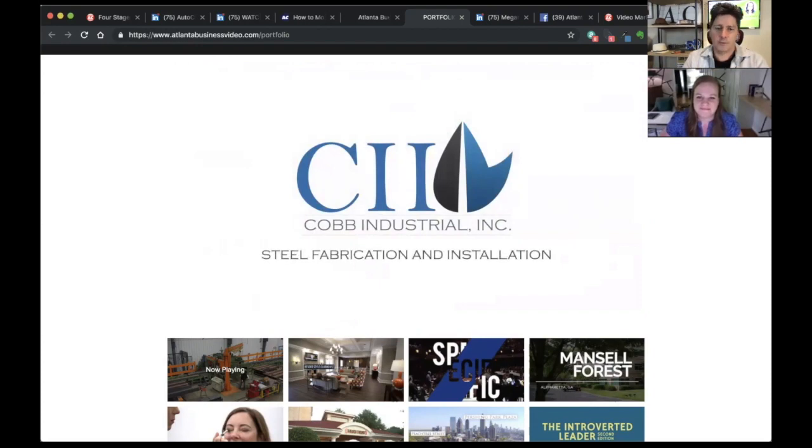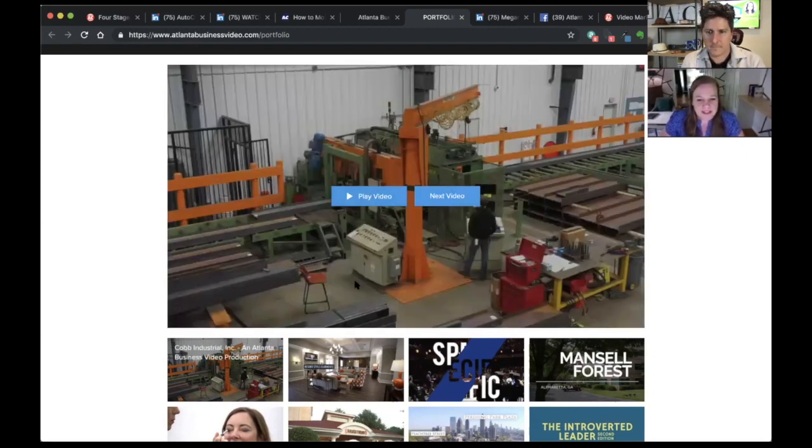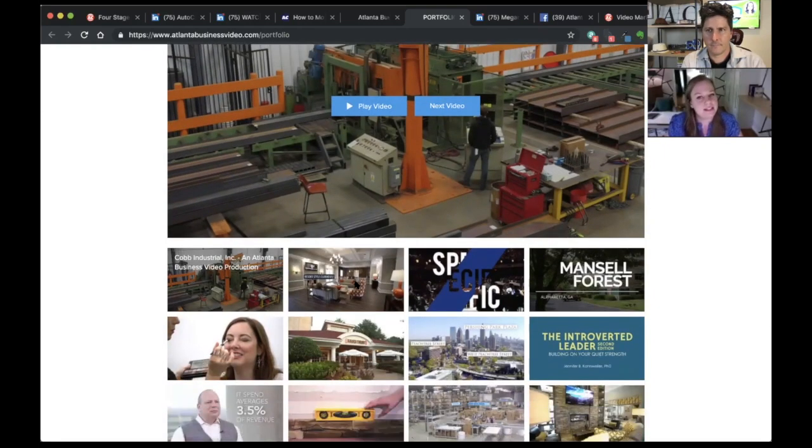So good. So Cobb Industrial. Anything else on that that's notable before we move on to the next? Let's see. There are a lot of things that we may or may not have to handle when it comes to pre-production. We didn't need to rent a location because we were shooting at the client's space. We didn't have any professional talent in the scene, so sometimes we do need to coordinate that. Didn't need any acting or anything like that.